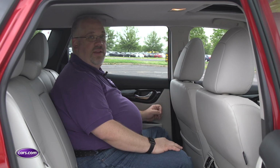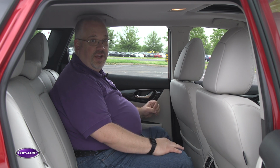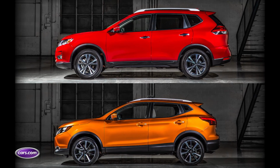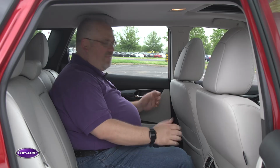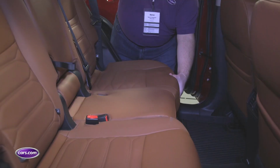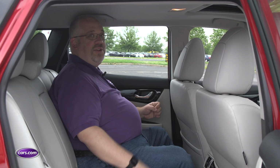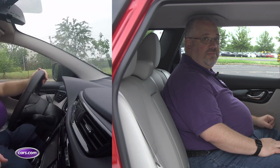While the front seat in the Nissan Rogue Sport is roughly the same size and shape as that of the larger Nissan Rogue, it's in back where you really notice the changes. The platform is shorter, and so you've lost a little over 2 inches of legroom in the back, but really, it's not so bad. The Nissan Rogue, the larger one, has tons of rear legroom and a seat that moves backwards and forwards. This seat is fixed. You can't shift it forwards and backwards, but really, you're not going to be uncomfortable in here.